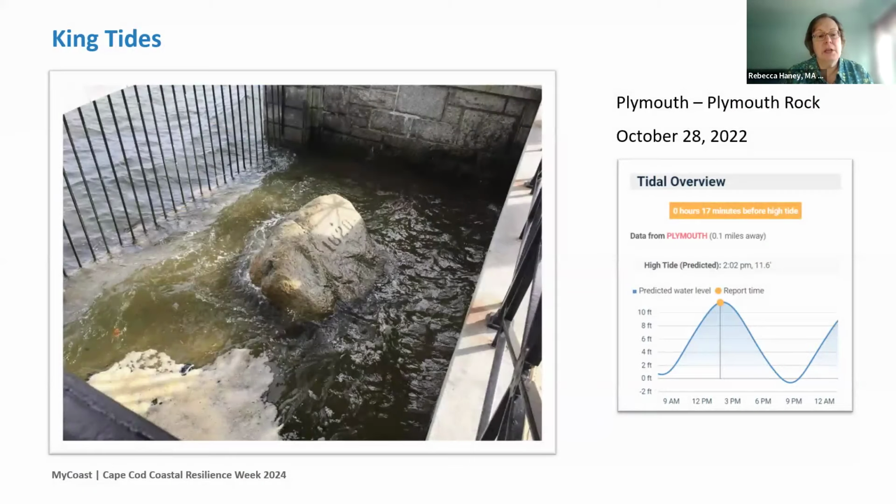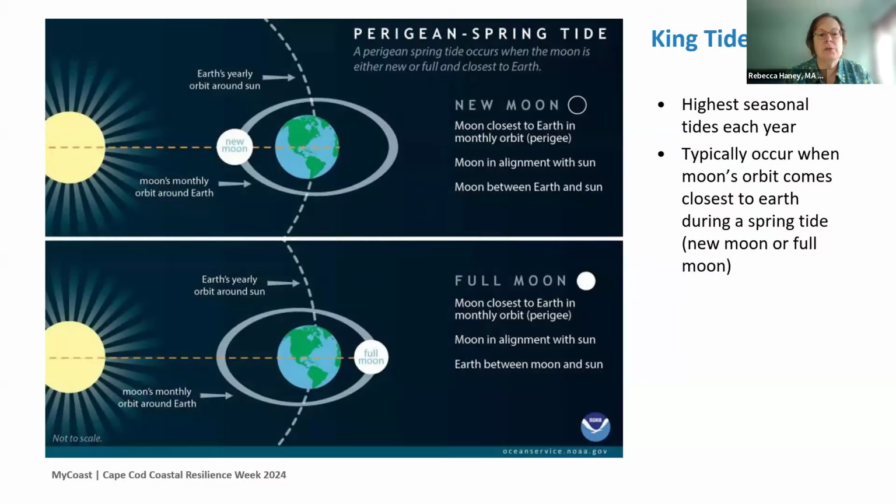We also have the King Tide tool in the app, and that's documenting the extent of the flooding that's happening during the extra high tides we have. Those are King Tides. So this is Plymouth Rock that's starting to get submerged during this King Tide. King Tides are what happens as the moon is orbiting the Earth when it is closest in alignment with the sun, moon, and Earth, which is when we have the highest tides. That typically happens when we have a new moon, as you can see in the top, or a full moon at the bottom. And so that is a seasonal occurrence.